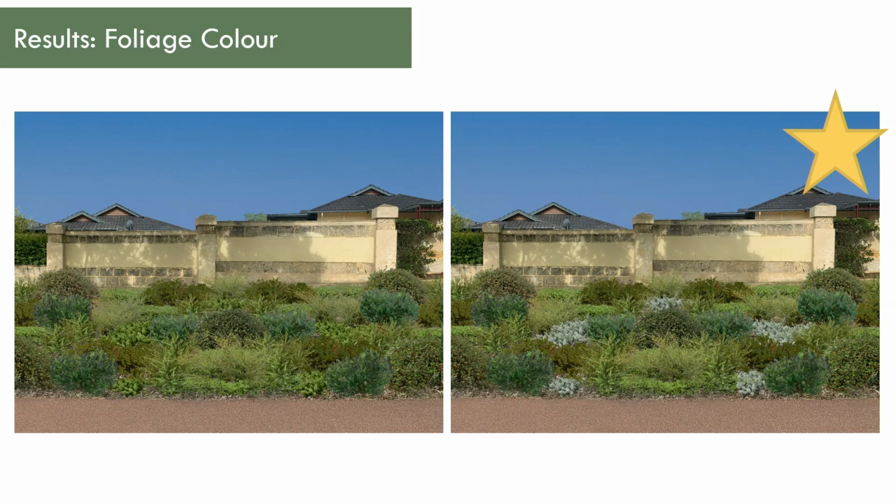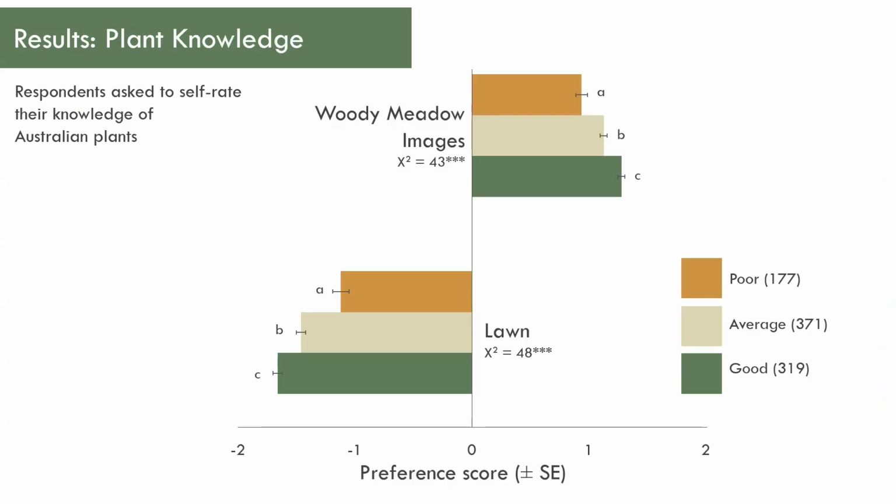So that's an overview of what aspects of woody meadow plantings were preferred. Then I wanted to see what were some of the influencing factors behind that. One of the questions that I asked people was to self-rate their knowledge of Australian plants, and they could pick from poor to average to good. Respondents that self-rated their knowledge of Australian plants as good, given here in green, had much stronger preferences.